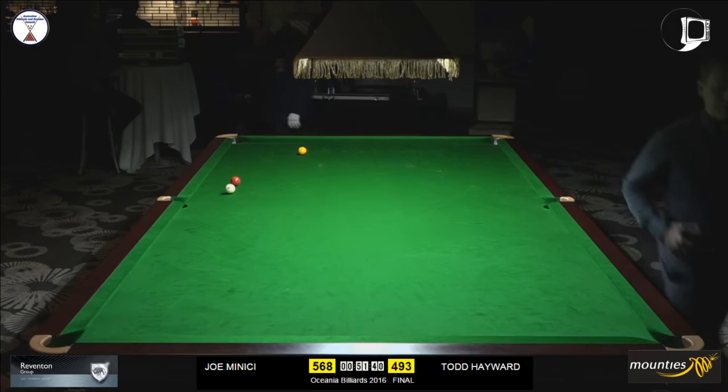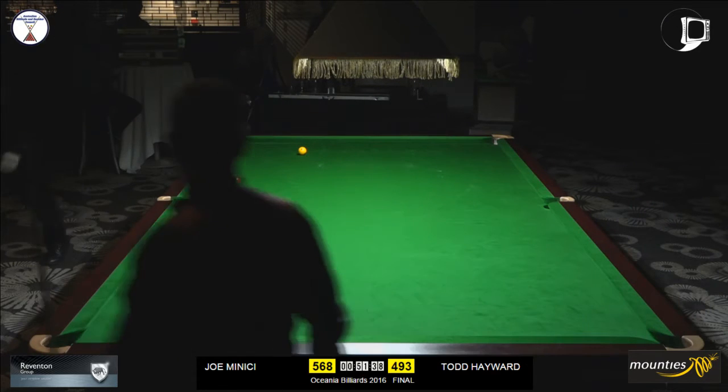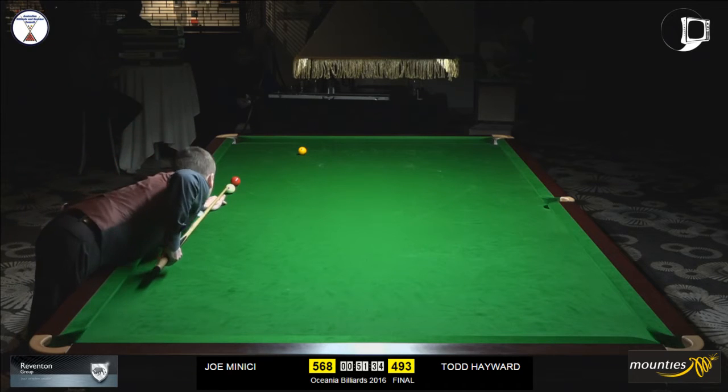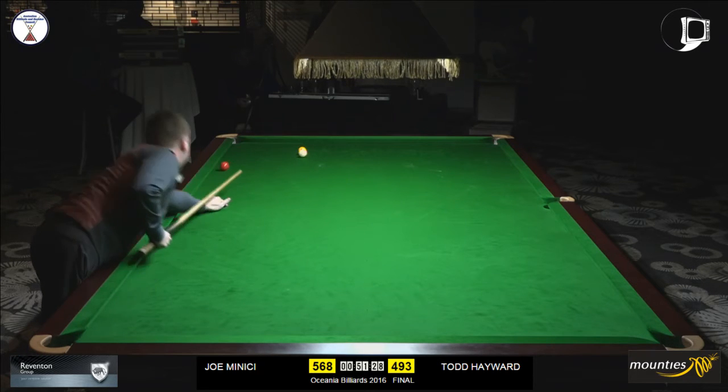That's gone a bit wrong. So left with a difficult red pot here. Yeah, not too difficult. He's got a good look at it, and he's got a good cue. Still playing the run through cannon. There you go.